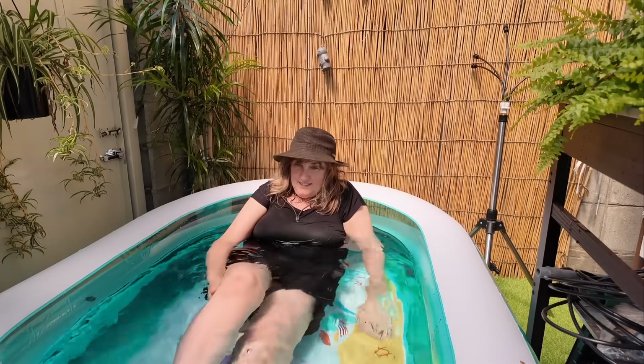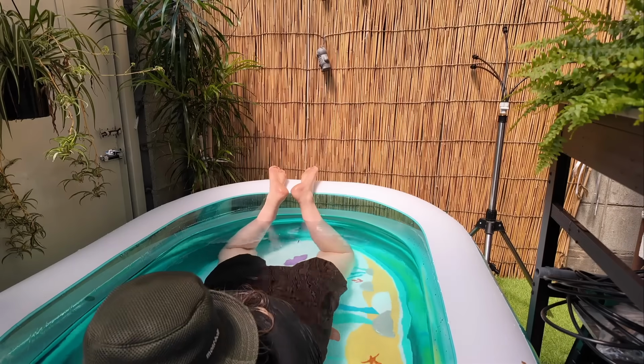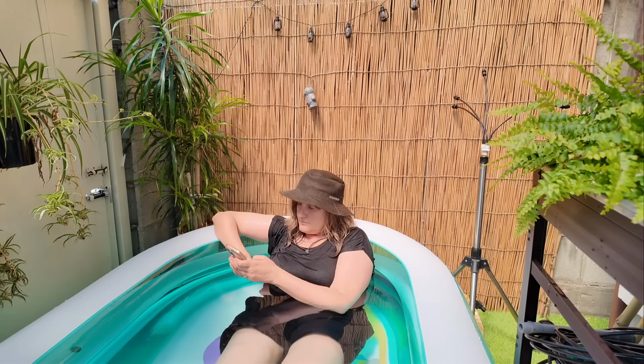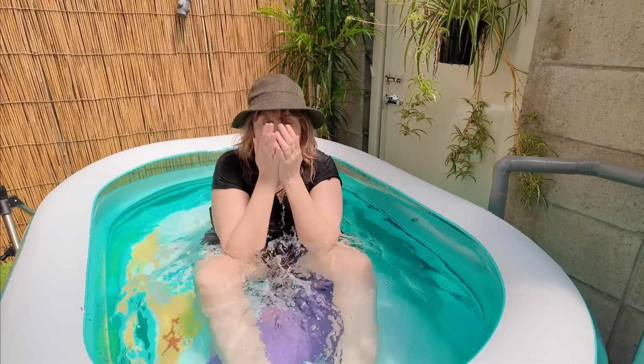Now that I have my pool, I have seen a lot more families setting up inflatable pools in their gardens or even out on their balconies. It really is such a good way to enjoy the moment. Just 10 minutes in the water can make a huge difference, but I have to say I think I was in the pool for about 35-40 minutes. I'm not sure. I was in here for quite a while. I started to turn into a prune.